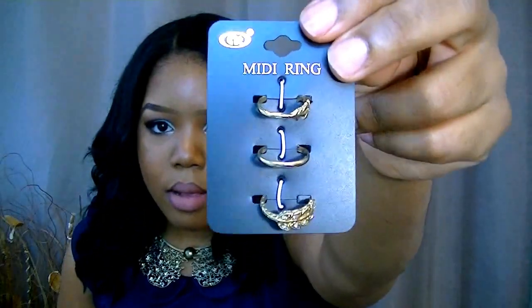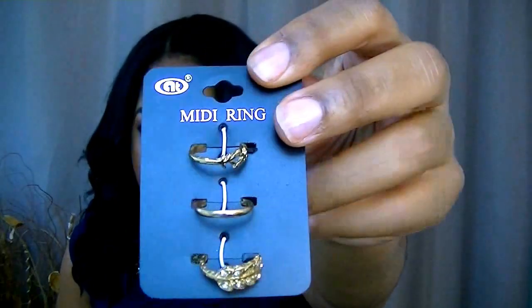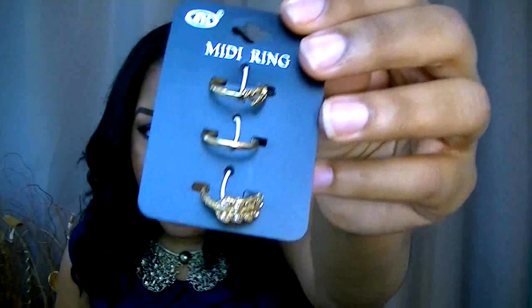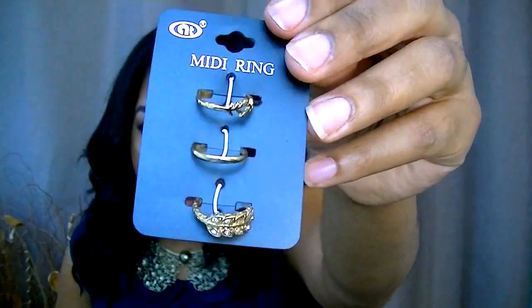Okay, and then I also got some packs of midi rings. I got this one here, which comes with a leaf that is, let me take it out of the plastic so I want you to see it better. So I got this set here, and as you can see, it comes with this one here that has like a little leaf detail on it. That one is plain, and then the bottom one has like bling on it, and it's leaf as well.